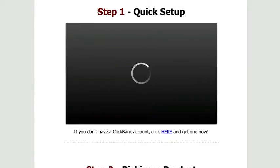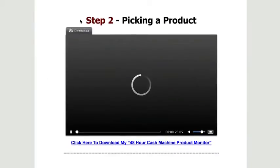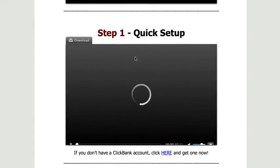Again, nothing for sale. I did not talk about buying or try to upsell people or sell them anything at all. This was just pure value. Here's how you select a product to promote as an affiliate. Go to ClickBank, here's what to look for, all that good stuff. Now you know how to set up your ClickBank account and where to go to find a product to promote.